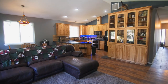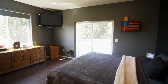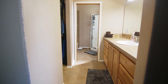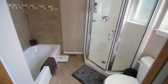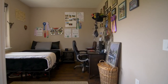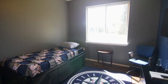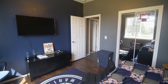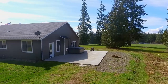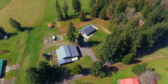This well-maintained home has 3 bedrooms, including a master suite, with access to the exterior. The master bath features a stand-up shower and a second shower and tub. On the large back porch, you can relax in the hot tub in this beautifully tranquil setting.